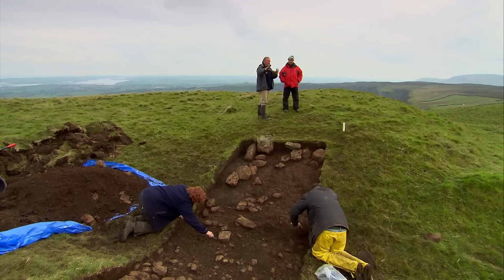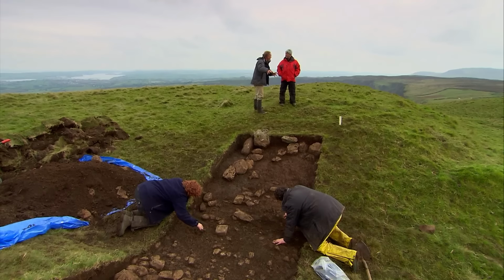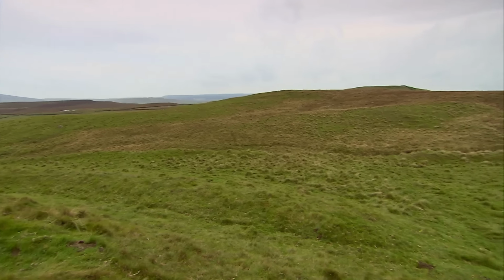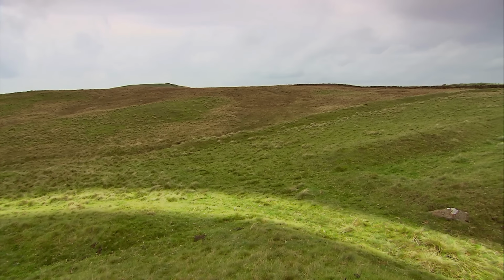But this would have been the sort of ceremonial centre of the site. This was the only major entrance into it. And you came from that direction, and then these earthworks focus you around this corner. Everything is designed to focus people around here and into the entranceway.